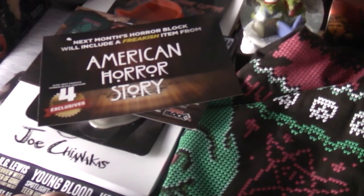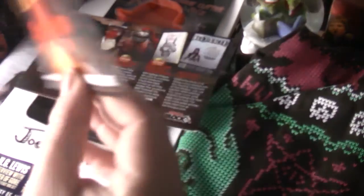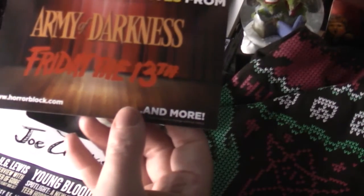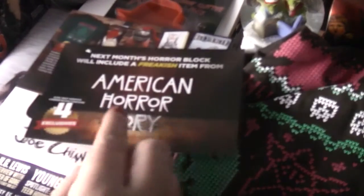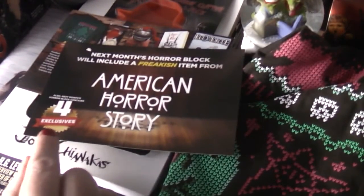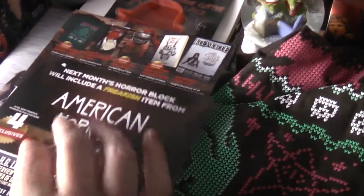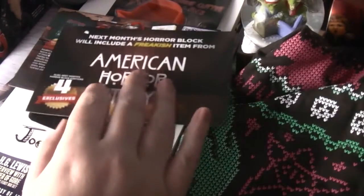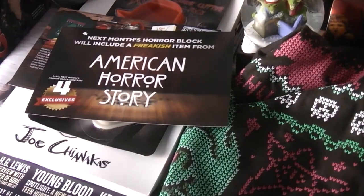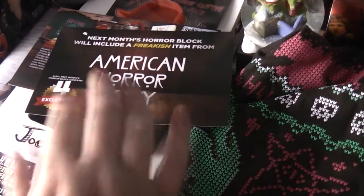They couldn't get it past customs for the October box. We have had an email to say that it will actually feature in the December box. So we know we've got American Horror Story, Army of Darkness, Friday the 13th and Nightmare on Elm Street. That takes up 4 items, which probably are your 4 exclusives, possibly. But we normally get at least 5 items, but sometimes 6. So we already know what 4 of the items in the box are going to be. Rue Morgue, of course, is another.